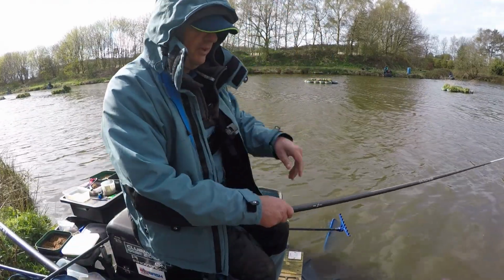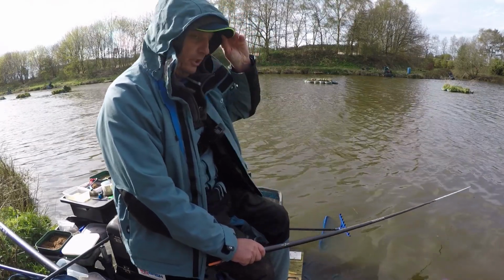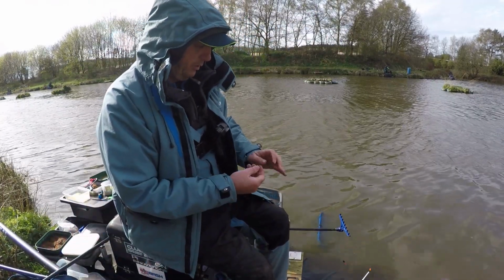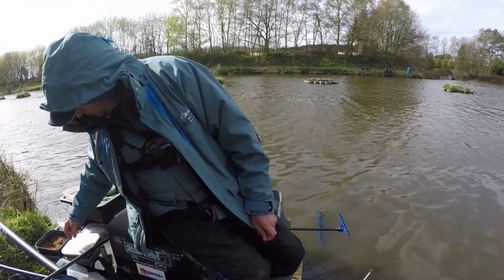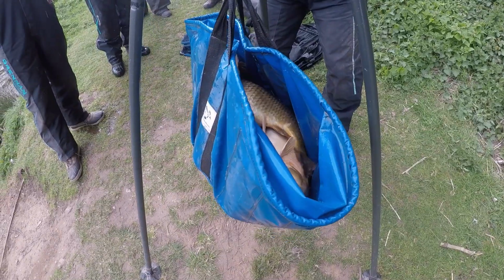That's it, match over. Ended up with 15 carp, one really big one down the margin in the last hour, and lost one. I would think we've done okay. Probably might be okay for a section. We shall see. We'll get back to weight and we'll talk in a bit.